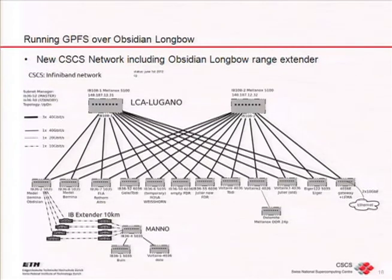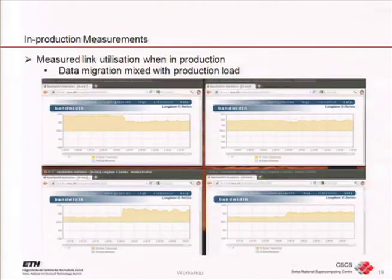The new site is our default site now, and the old site will be shut down in a couple of weeks' time, and then we can switch off the range extender. We don't need it anymore. At the moment, we've got production and backup Meteo Swiss systems at the old site, which need to stay switched on until the end of June, and then we can decommission all that equipment and sell the old building.